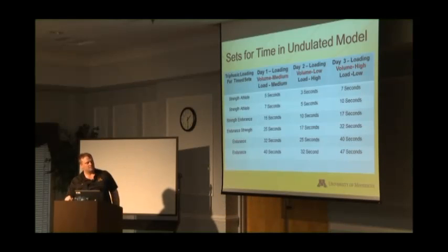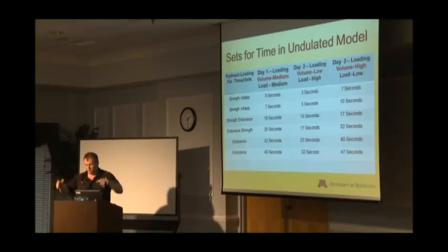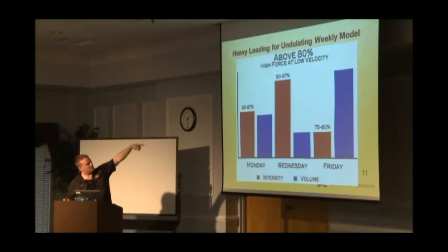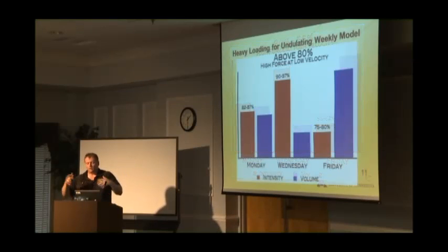Now, 45 seconds is about as high as I will go. That's for endurance runners. You can say marathoners or whatever it may be. But any athlete can work in any of these ranges based upon what you want to do. My undulated model for heavy, just so you can understand, if people haven't seen it, it's about 82 to 87, 90 to 97, and 75. Then the high speeds are 65 to 70, and then I peak about 80 now, and then 55 to 62, somewhere in there. I mean, those can fluctuate.